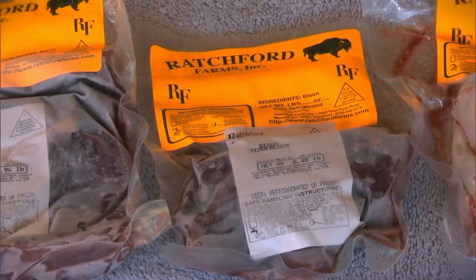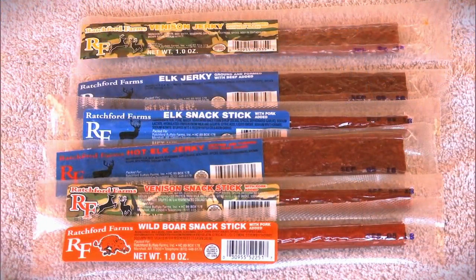You know, buffalo is a naturally lean meat. It's got the same amount of potassium a glass of orange juice has. It's very high in iron. It's low in calories, cholesterol, and fat. And something a lot of people don't know, buffalo is the only mammal that's never been known to have cancer.